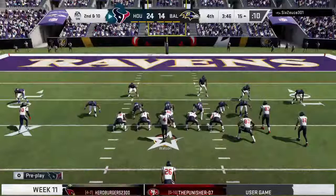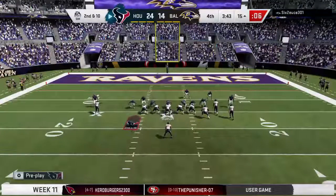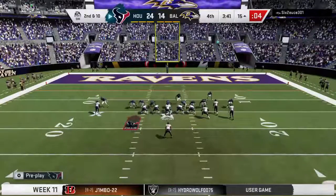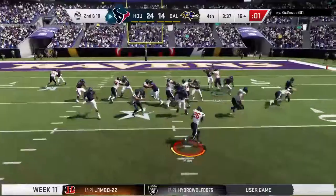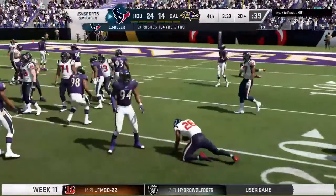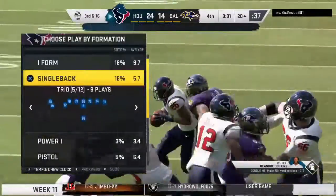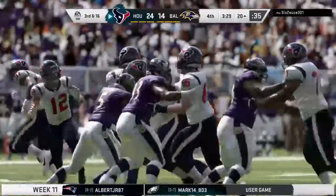Under 4 to go now as the clock runs and they come up on 2nd down. They'll toss it to Miller. And they go the wrong way here. Knocked back to the 20. They call that a loss of 6 yards. And it's 3rd down now.